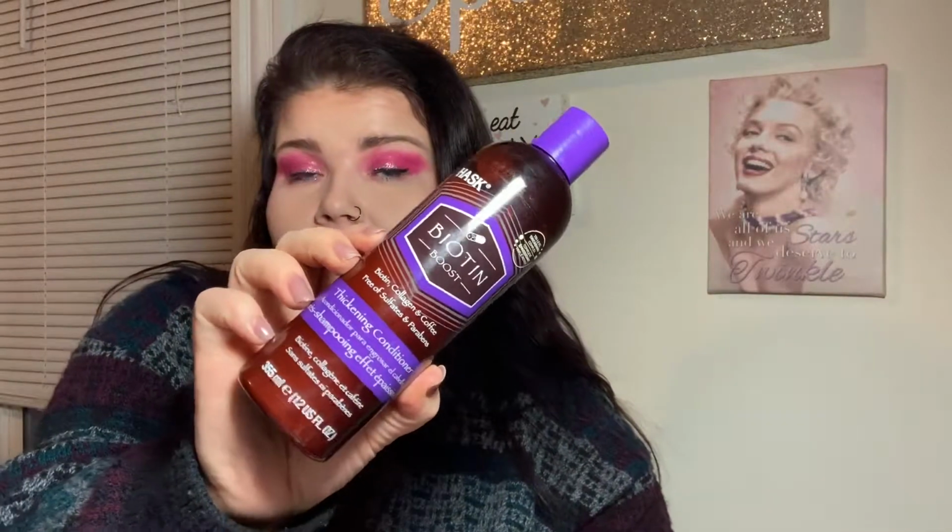And then my conditioner is the Biotin Boost, a Biotin Collagen and Coffee, and this is the thickening conditioner. I've really been liking this too. This smells more, I don't know, like a sexy man, kind of.